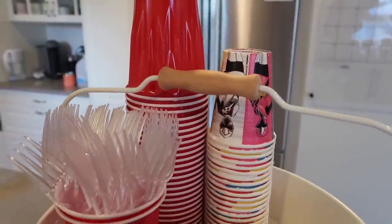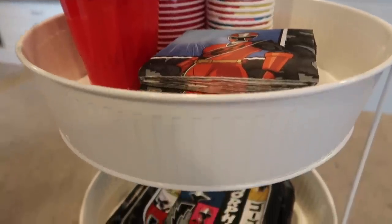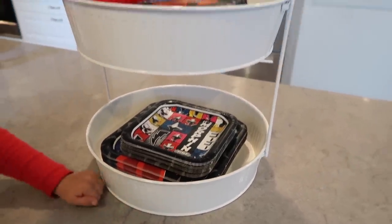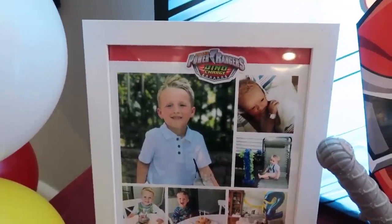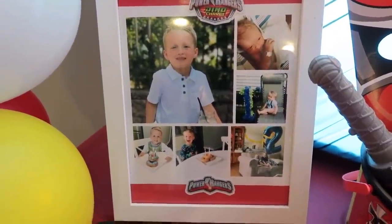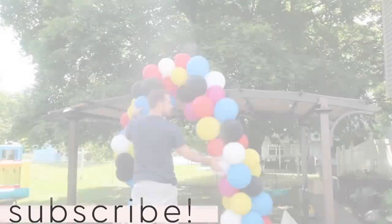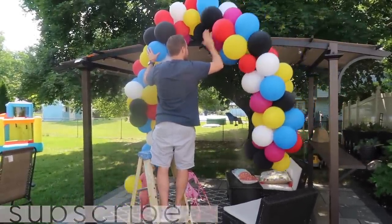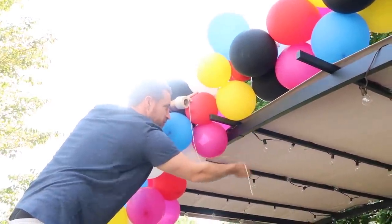And then this little stand I got from Big Lots, and actually I'm using it as part of my summer decor, but I used it to set up the plates and all of that. And I love just having one spot where everything was, so when people ask, you can just say, right on the white tray. And then this was that photo that I showed you in the beginning. I just put it on red construction paper, and these little Power Ranger, they look like stickers, but they're not. They came with the little cupcake picks, so I just wound up taping them on. And then it had everywhere from being born up until 5 years.